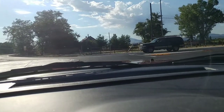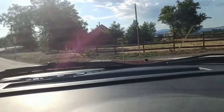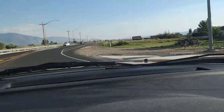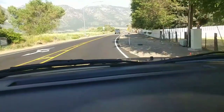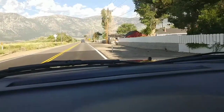So this guy didn't blink, didn't indicate that he would be exiting there, which would have given me an idea, okay, so he's about to exit this roundabout before my turn, before my road, which would have helped me a little bit to figure out his intentions.